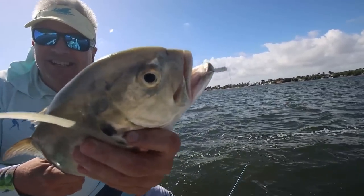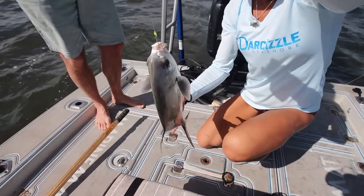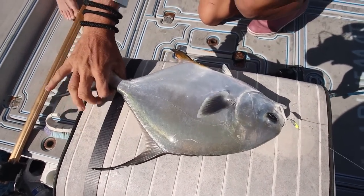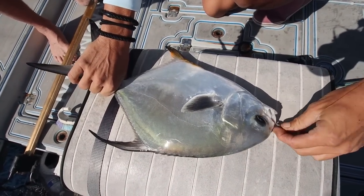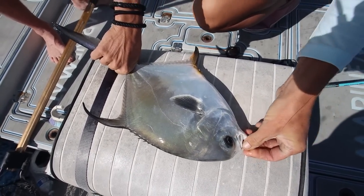Well, I'm using a white jig. Guys, look at what Rich just put in the boat. They are good luck today. This is a gorgeous permit. Look at that fish. That's a nice fish too. Put up a heck of a fight. We thought it was a jack crevalle. Let me just pop this right out of his face. But that is also gonna be our very first permit in home waters.